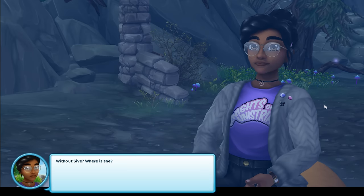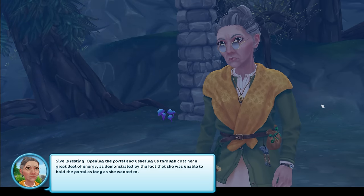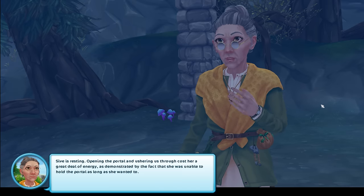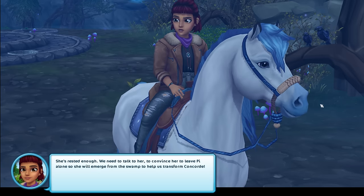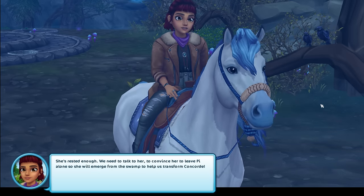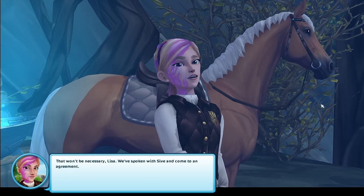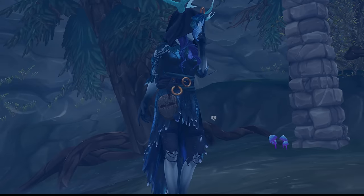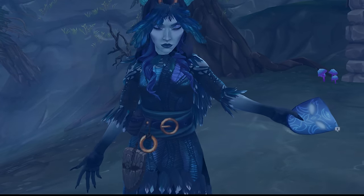Without Sieve? Where is she? Sieve is resting. Opening the portal and ushering us through cost her a great deal of energy, as demonstrated by the fact that she was unable to hold the portal as long as she wanted to. She's rested enough. We need to talk to her to convince her to leave Pi alone so she will emerge from the swamp to help us transform Concorde. That won't be necessary, Lisa. We've spoken with Sieve and come to an agreement. Kind of agreement. She's behind you. Oh, she removed her mask.